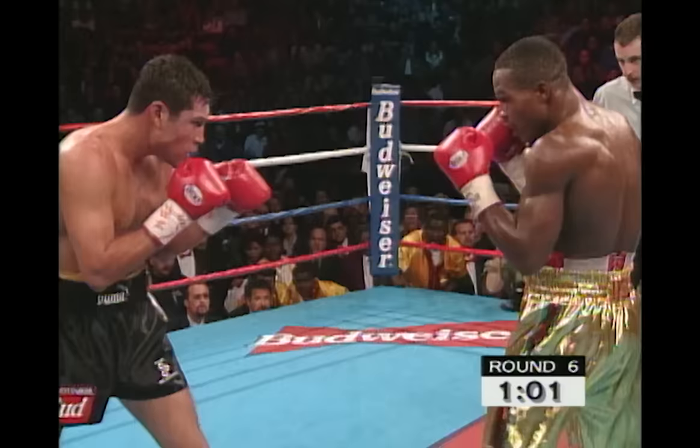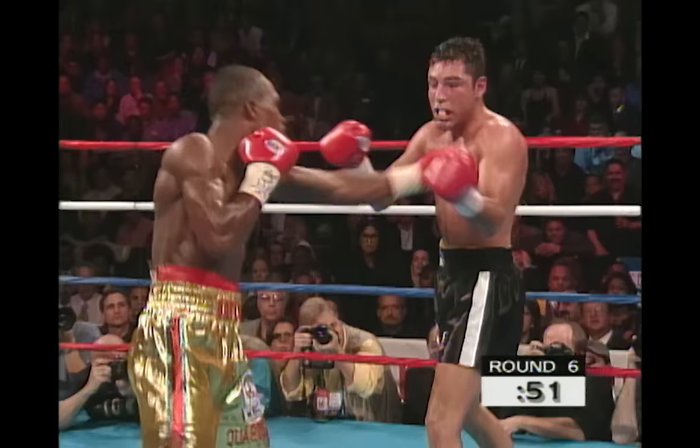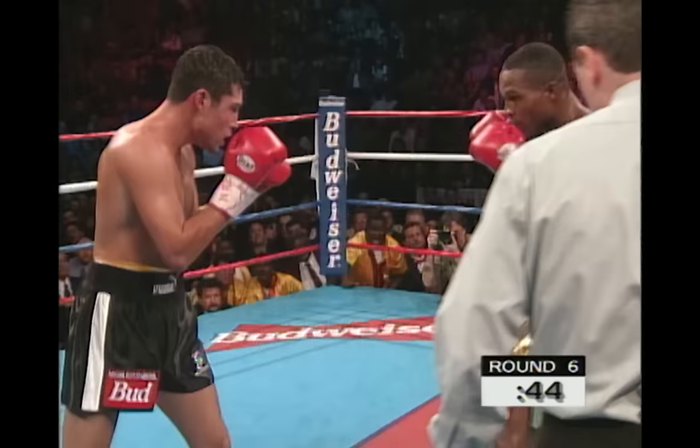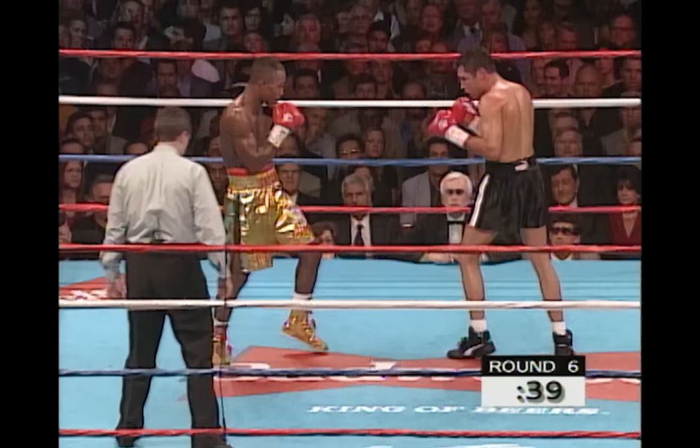De La Hoya landed that left hook that sent. Oh my, nice right hand by Quartey. De La Hoya got very brave after he landed that left hook to Quartey, but he opened himself up for the next left hook. Now De La Hoya comes back with his jabs. Under a minute left to go. Both men have been down here in the sixth. Swelling around the left eye of De La Hoya.